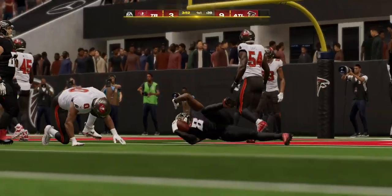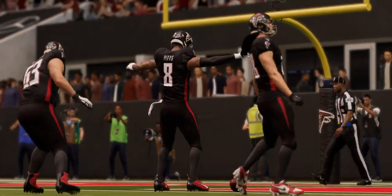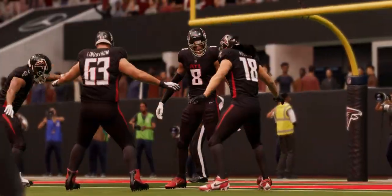This to Pitts, and he's got him. Touchdown, Atlanta. A 1 yard touchdown pass. And the Falcons have taken the lead.